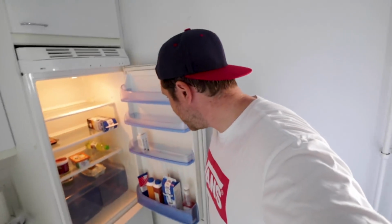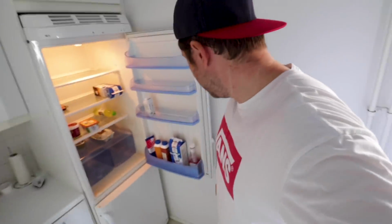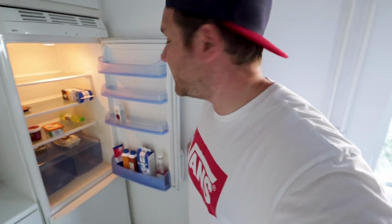So yes, here's the kitchen, fridge, if you get peckish during the tour. I'm not sure exactly what there is, but not much, as you can see. Help yourself to some ham or milk. That's actually probably a tempting offer to a lot of Finnish people. You guys drink a lot of milk.